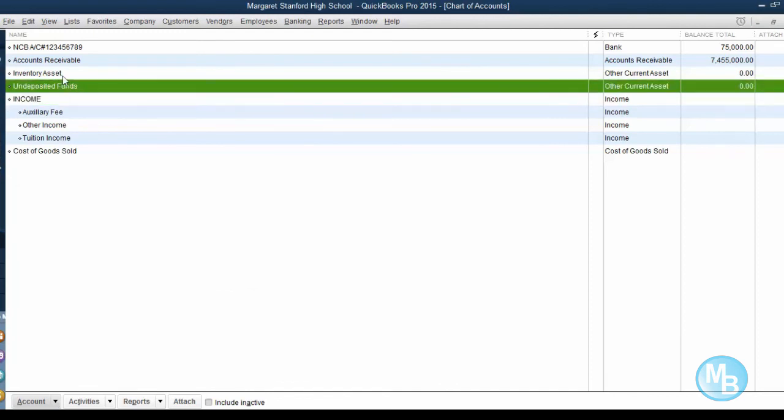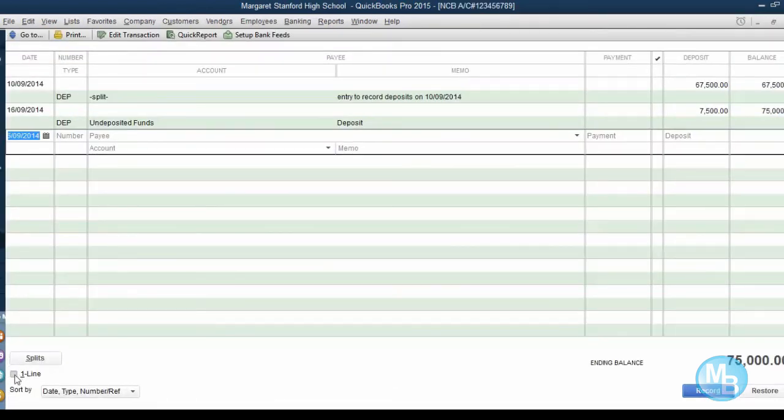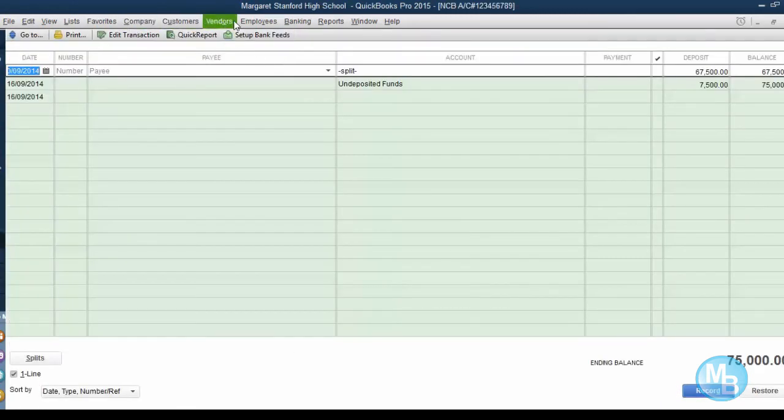Alright, so you have no funds undeposited, and all the $75,000 is in the bank account. So we're just going to double click, and we will look at the transactions in the bank account. You won't be seeing these deposits as individual deposits. You will be seeing them as a big sum in your cash book. If you want to see them as individual deposits, you would need to change the settings where you receive payment and it goes directly to a particular account.